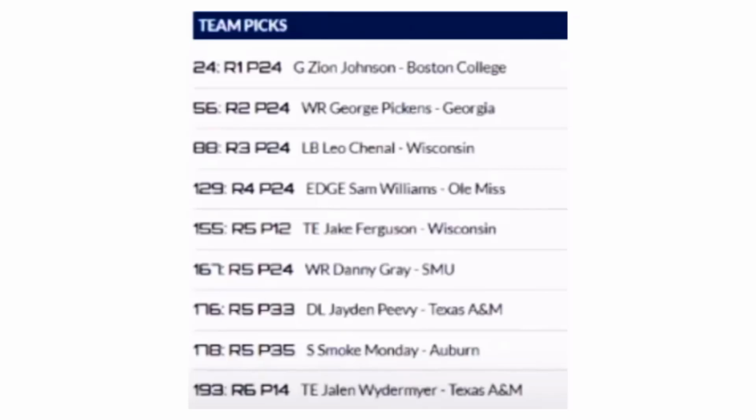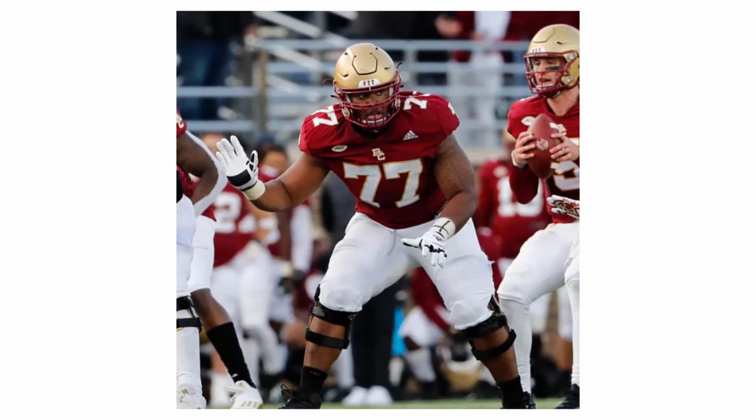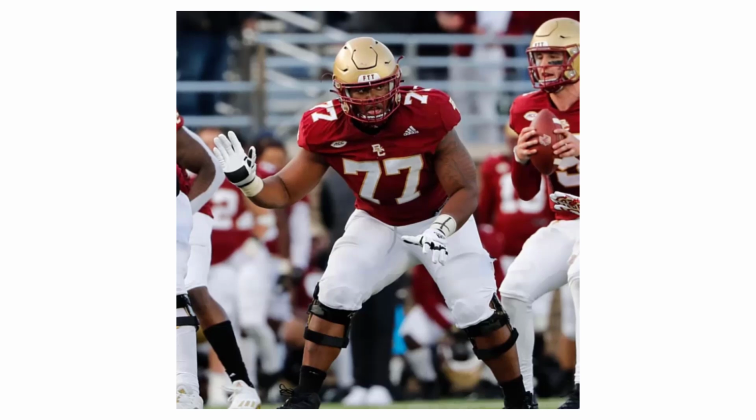All right, let's talk about this mock draft. First, you have Zion Johnson with the 24th pick. I really like Zion Johnson, a physical, strong guard. You pretty much got a guy that's a weapon, got positional flex. He can flex in at center. And on top of that, I look at this pick as a needed pick, although we went with BPA. I absolutely like this pick.